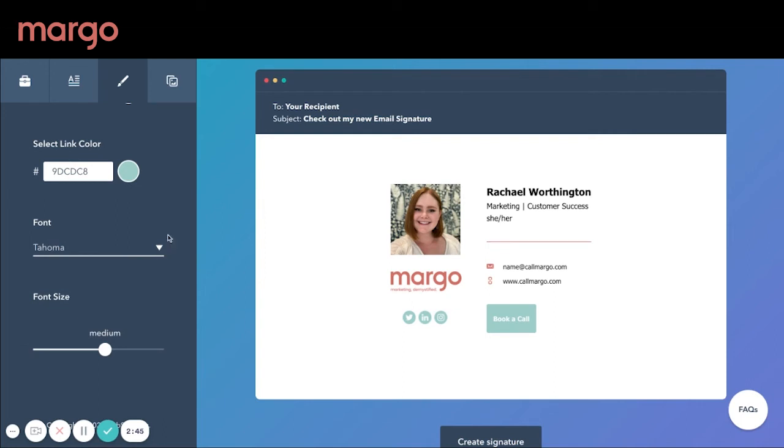For the font, I chose Tahoma, but honestly, when we paste it into our Gmail signatures, I usually just re-highlight it and select the sans serif font so that it's extra generic and make sure it shows up across mobile and desktop. Now you can adjust the font size here just between small, medium, and large. I just go with medium.